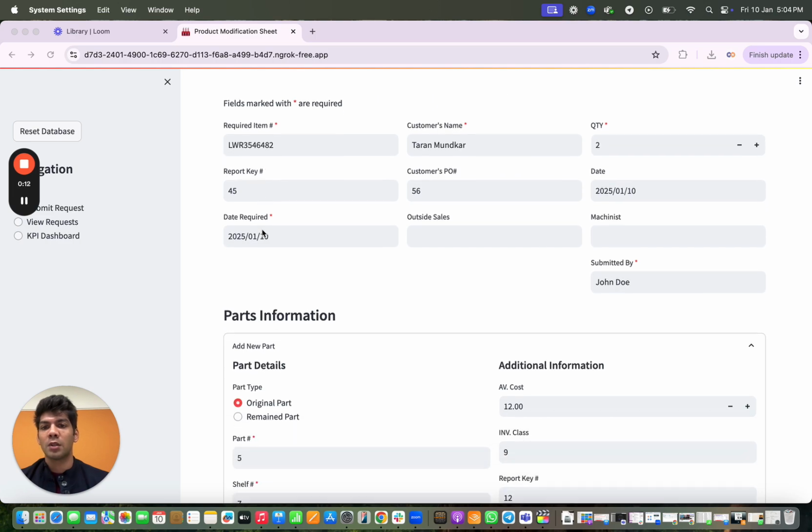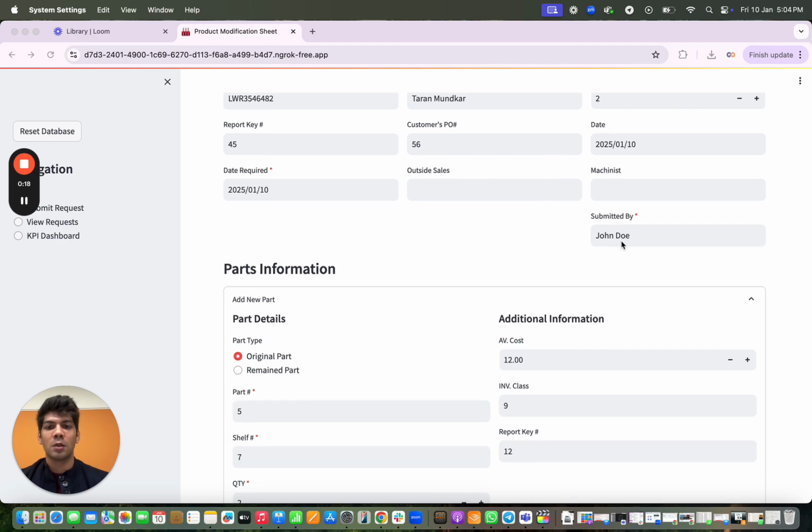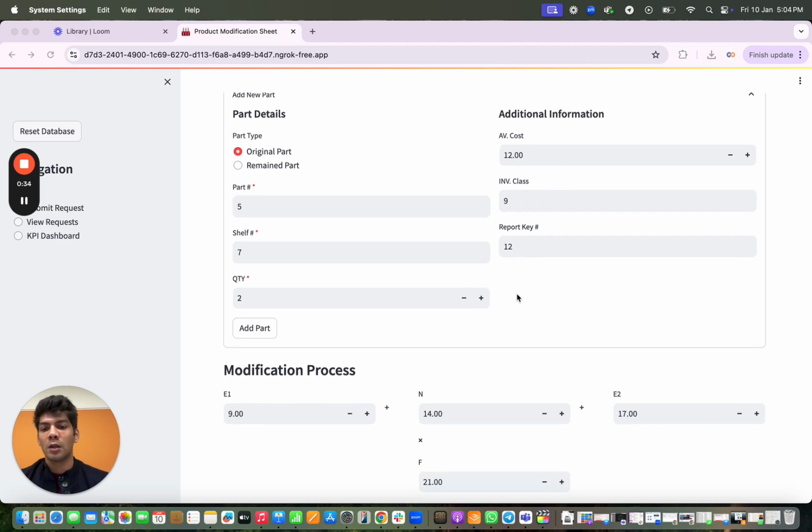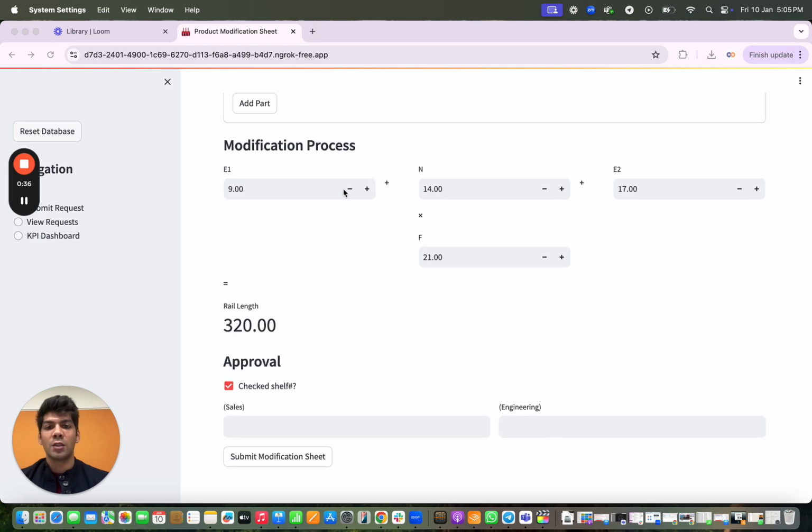You can just put the required item number, customer's name, quantity, report key, customer's PO number, person who submitted the document, obviously the date of today, and then the date required, the details of the part in terms of part number, what shelf they got it from, quantity, average cost, class, report key number, and the modification process, which people were still doing.